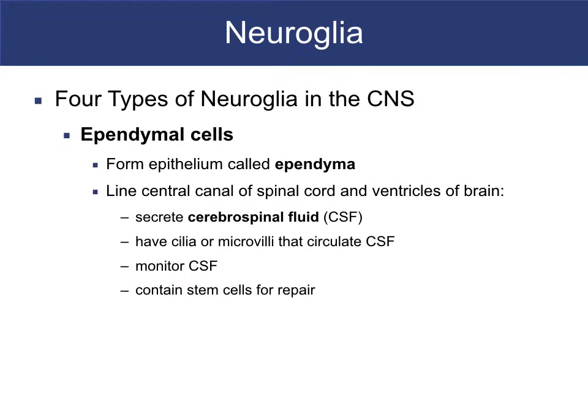I have pictures of that. I'll show you before we get through all of this, I think. So let's go through them. Again, ependymal cells are the ones that form the epithelial layer called the ependyma. They line the central canal of the spinal cord, which is the little hole that runs down the length of the spinal cord, and they also line the ventricles of the brain. They have cilia and microvilli that circulate the CSF and keep it moving.